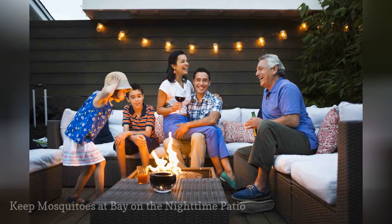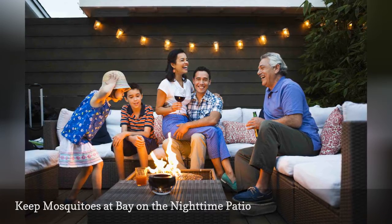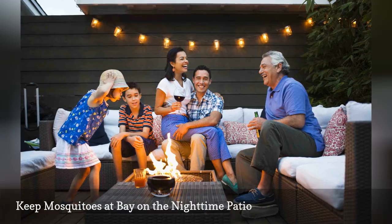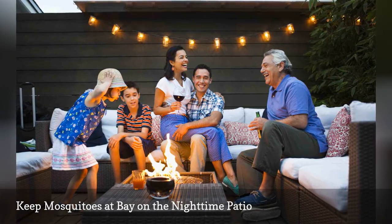Sitting around the flame gushing out of a portable fire pit helps keep mosquitoes at bay so that you are better able to enjoy those wonderful evenings on the summer patio. We will see another major use for fire pits later in this presentation.